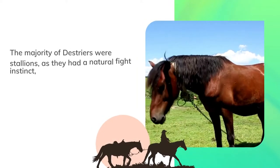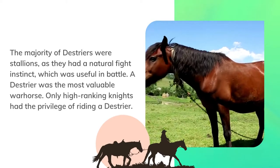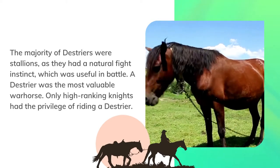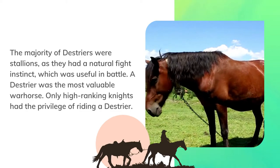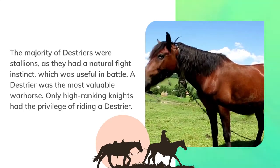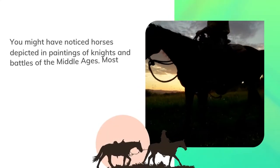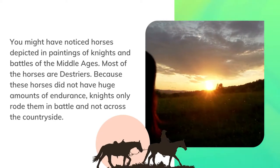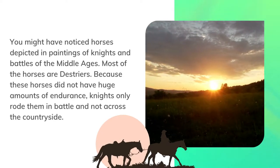The majority of destriers were stallions, as they had a natural fight instinct, which was useful in battle. A destrier was the most valuable warhorse. Only high-ranking knights had the privilege of riding a destrier. You might have noticed horses depicted in paintings of knights and battles of the Middle Ages. Most of the horses are destriers.